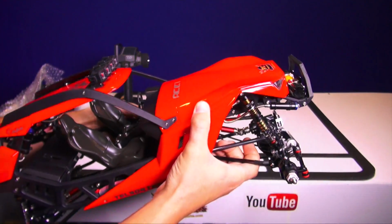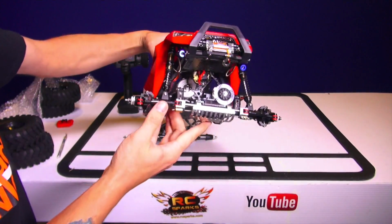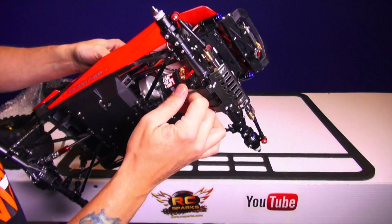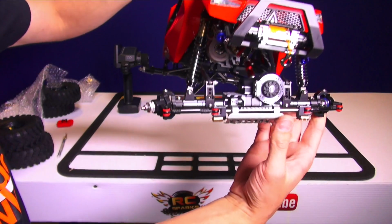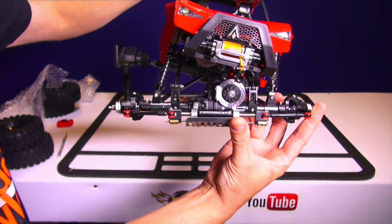Where is the servo? How does it turn if there's no servo? Well, there is, my friends, but what goes on is it actually operates via cable. The cable gets tightened up and actually turns it left and right through this front. Look at that. So cool.